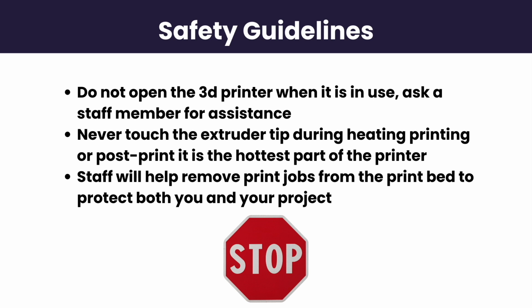Staff will help remove print jobs from the print bed to protect both you and your project. Depending on the size of the project, it might take a few minutes to cool down properly in order to remove your project from the printer.